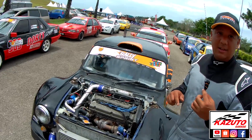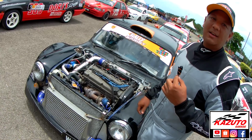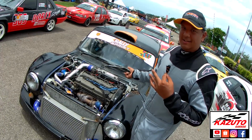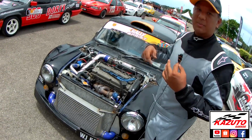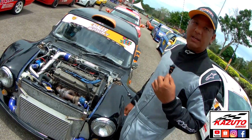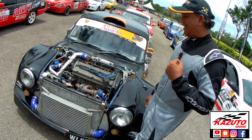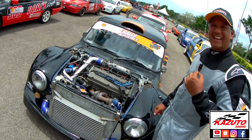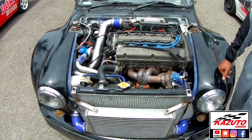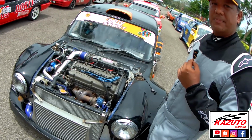If you see the latest WRC 1 cars, it is very similar. They make a chassis and then they put in the body. So this was very ahead of its time, you know. So this car was actually built around 10 years ago? Yeah, about 10 years ago. I think 10 years ago there wasn't so much technology in Malaysia compared to today. But this build is very ahead of its time.